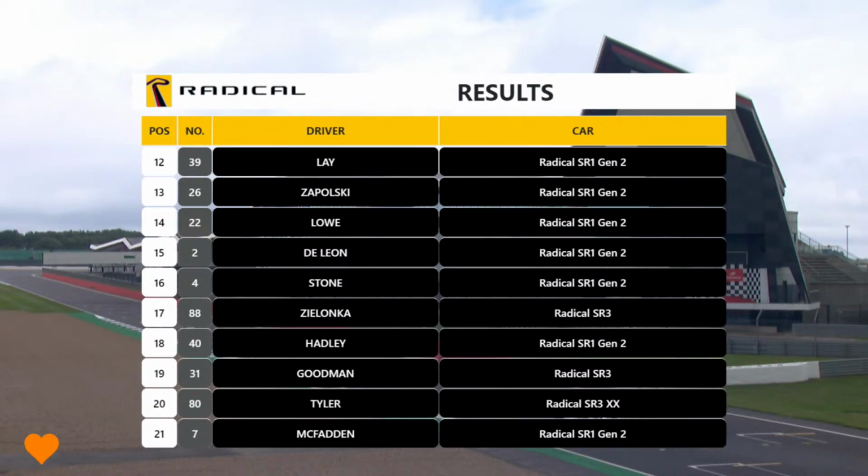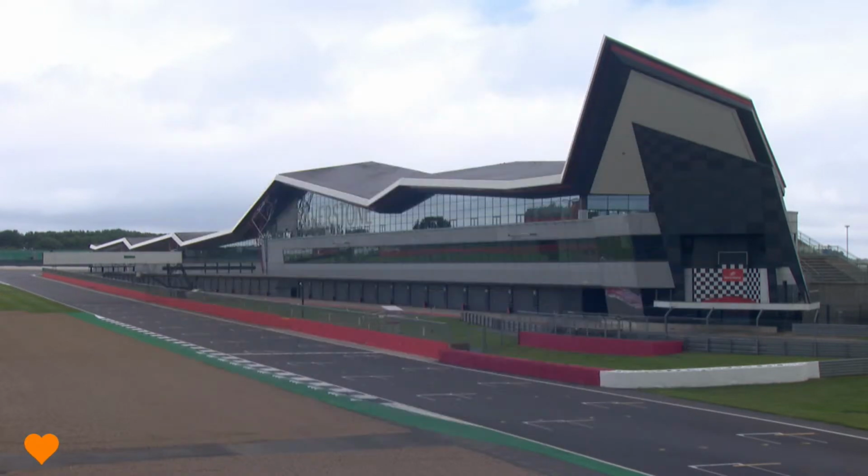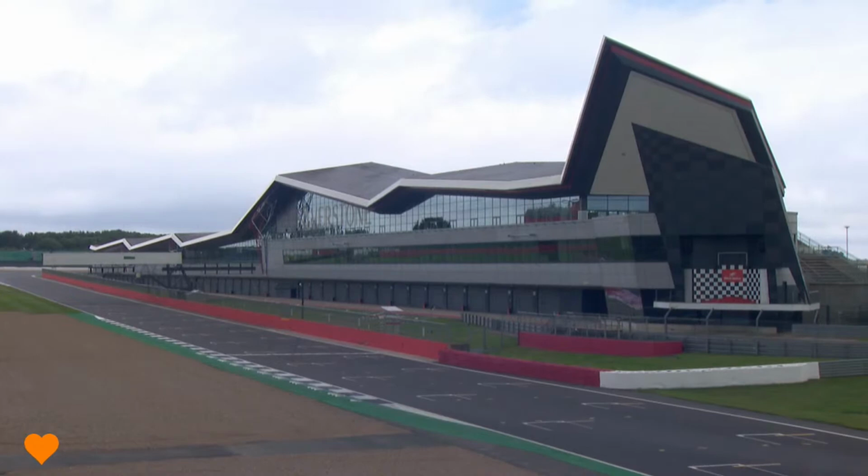So outside of the top 10, we can see that the winner of the Radical SR1 Cup element of the race finished in 12th position, and that was James Lay from Nick Sapolsky, and 3rd in the SR1 Cup was Andy Lowe, another driver that worked his way well and truly up through the order. So that gives you the results for the combined Radical Challenge Championship race and Radical SR1 Cup here at Silverstone, rounds 9 and 7 of their respective championship, and they'll both be together on the grid later on this afternoon for their 2nd of the sprint races.